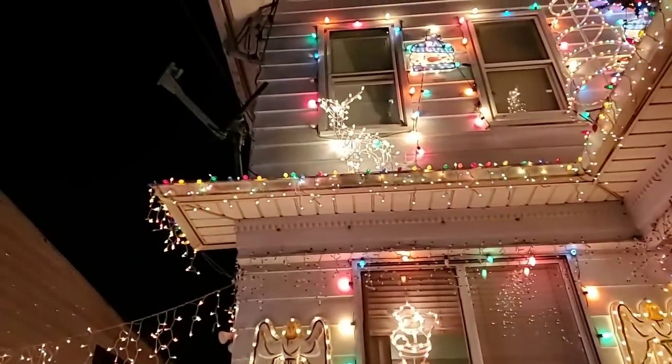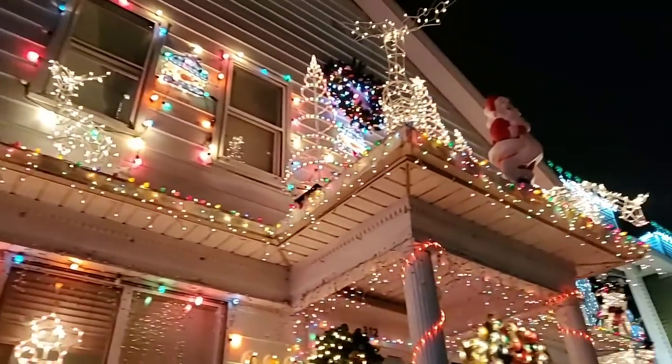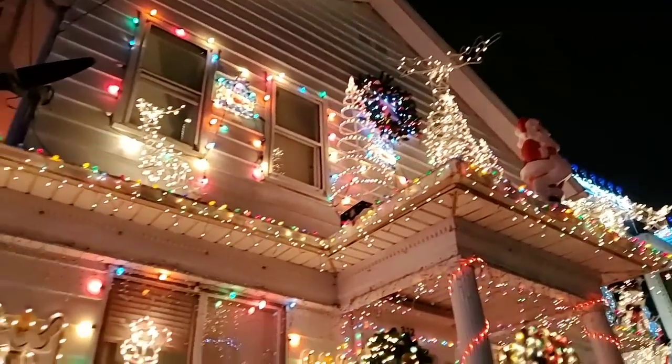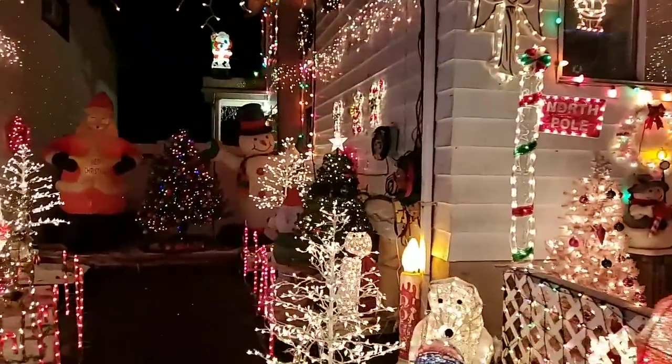Got our reindeer up on top there. Those spiral Christmas trees. Another wreath. Boy, look, it even comes back here. They have really gone all out for an old school vibe.